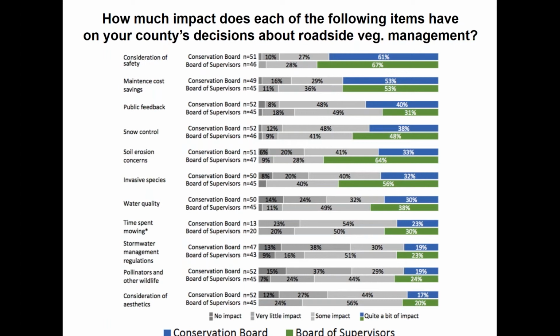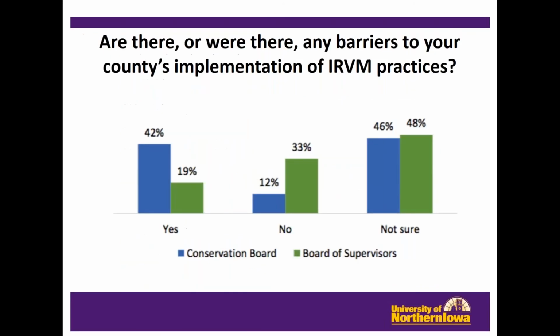For both groups, not just the supervisors but the Conservation Board directors, which I was a little surprised. This is why I do surveys, because I need to test my assumptions. I assumed there'd be more differences in these two groups. But for both groups, pollinators and other wildlife was one of the least concerns when they think about how to manage roadside vegetation. It doesn't factor into their priorities. So this affects how I'm going to communicate with these communities, doesn't it? I'm not going to go out there right from the start and say, this is why we want to help pollinators. I need to focus more on addressing other benefits.